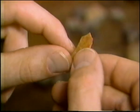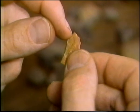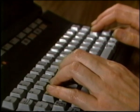And how do they polish? With wear, the stone will polish up a little bit. So wherever you have a lot of polish on a stone tool, it indicates that it's been worn or used a lot. The next step is to catalog the items.